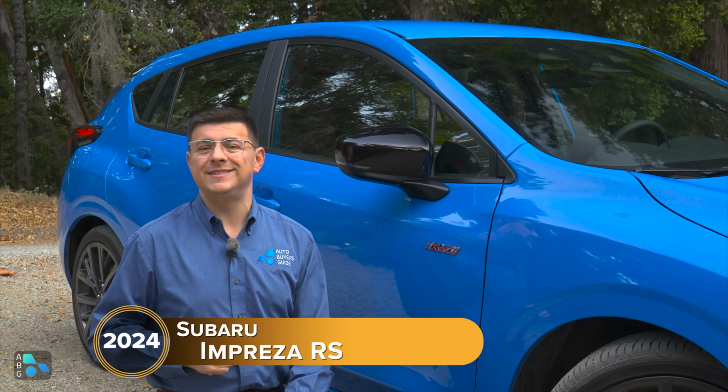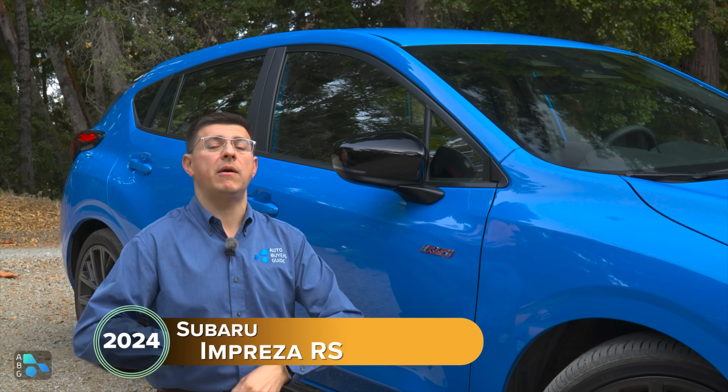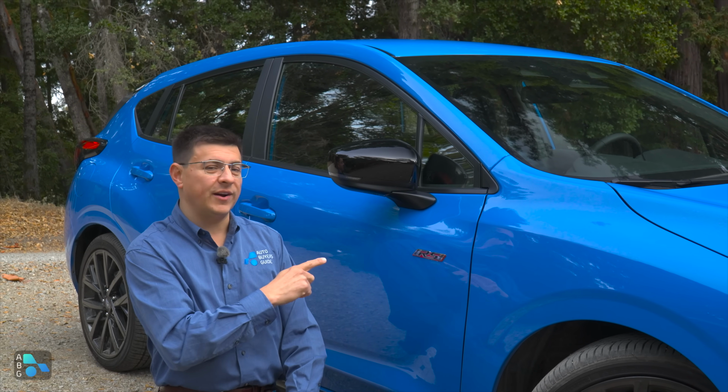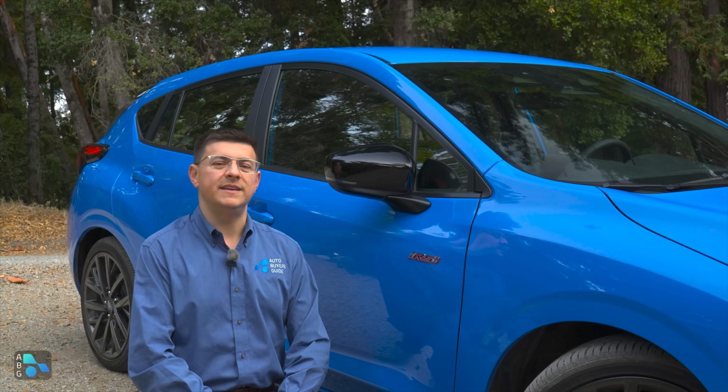At $28,795 starting, this is the most expensive and the most powerful Impreza available in the United States. But does it live up to the legendary RS name? Does RS now stand for really slow? Or have we forgotten what RS meant in the first place?